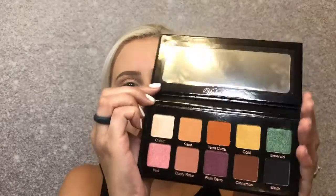Now that my brows are set, I'm gonna go ahead and start with my eyeshadow, and I'm going to be using the Violet Voss Essentials Pro Series eyeshadow palette. It's so pretty. I have not used it yet, but they swatch so well. I'm so excited to use them.